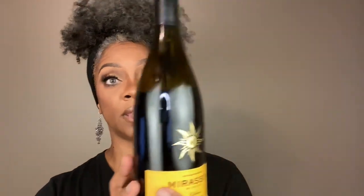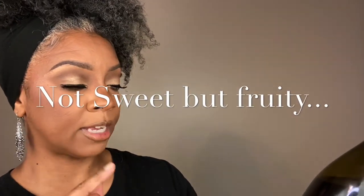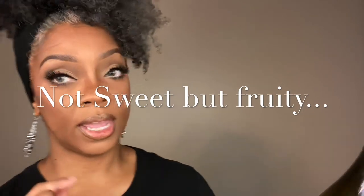Mirassou is a very affordable wine. And this particular one, I think the price point was $9. Fresh fruit notes of cherry, raspberry, strawberry with a hint of vanilla. So I'll let you see that beautiful color.